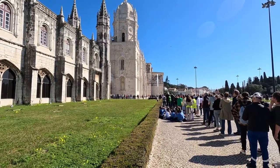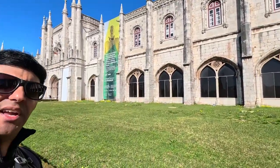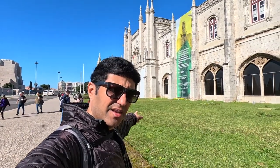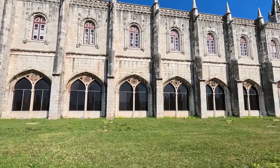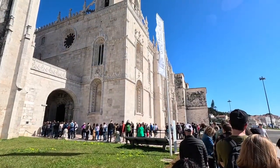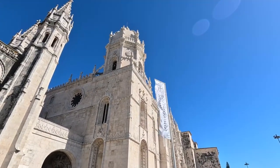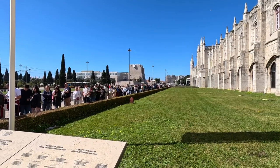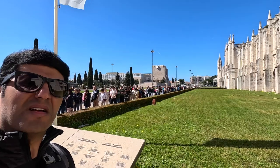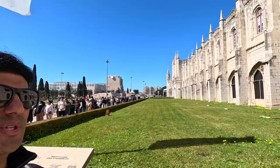See, this line is only for people who already have a ticket. If you don't have a ticket, you need to go all the way to that office, buy a ticket, and then come here and wait in this line. Look at how big the line is. Unbelievable. It's huge.